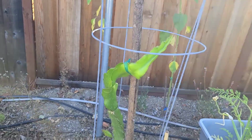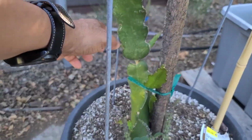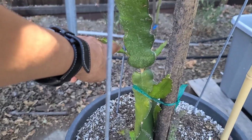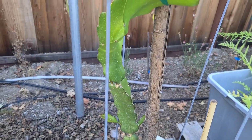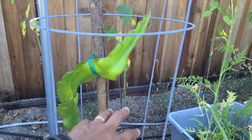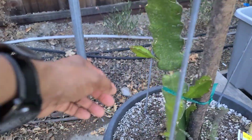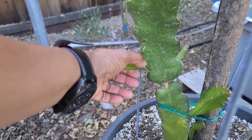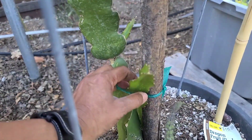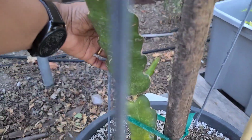Moving on, here is my dragon fruit. Now this dragon fruit has been growing quite quickly. All this is new growth while I was gone, and I need to trim these off, and I also need to stake this. In fact, this thing had grown all the way on the side and was kind of hanging down, and I'm gently trying to nudge it upwards. So I'm going to go ahead and remove all this extra growth because it is taking away from the growth of the main plant, and I do need it to put more energy into the main plant.